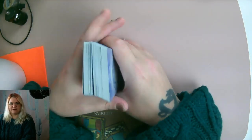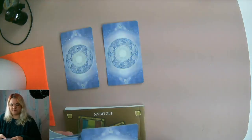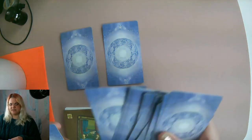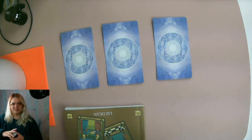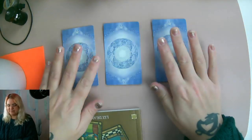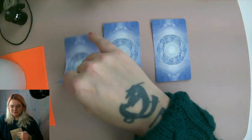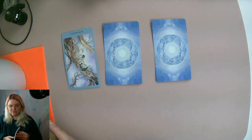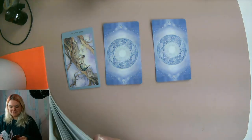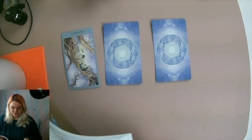Oh, Nicole wants to know how her speed dating event is going to go. All right. I'm thinking of Nicole speed dating. These 3 cards. All right, Nicole. We're gonna find out about the state of your speed dating situation. Dun dun. Oh, reversed Hanged Man. Oh, let's find out what's going down.